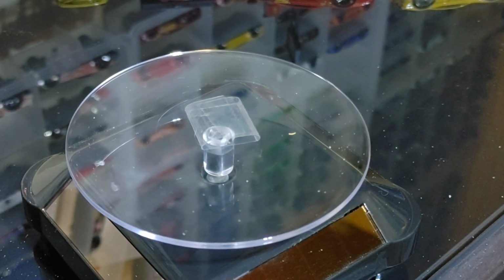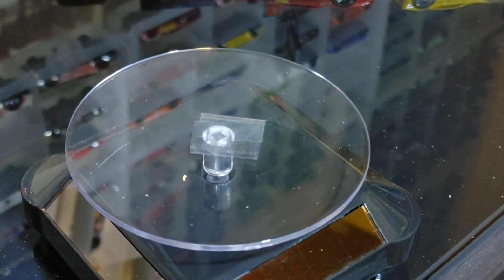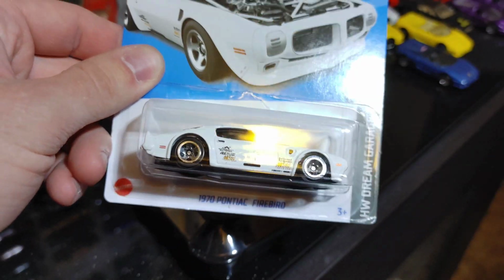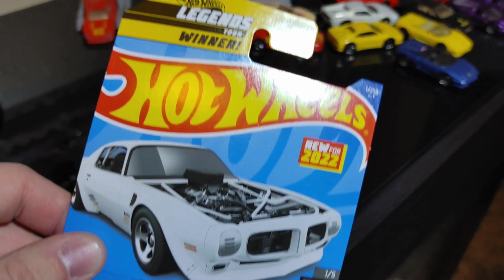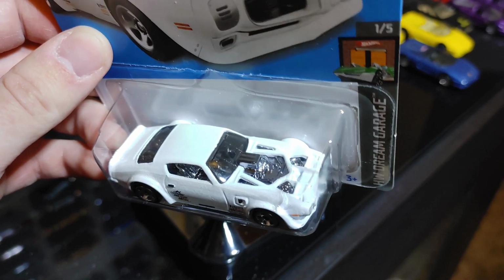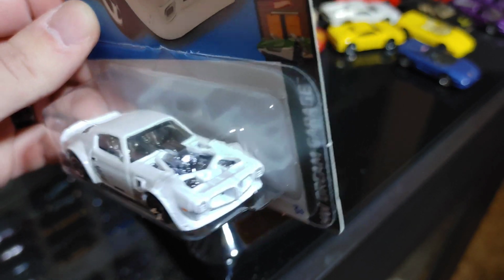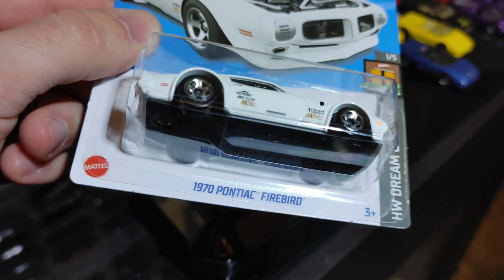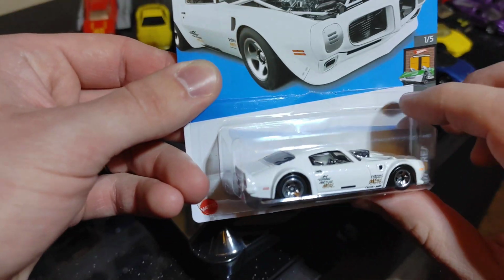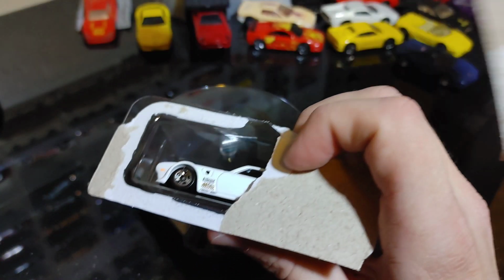Alright, moving on. This one was a booger to find. From the C case, 1970 Pontiac Firebird. This is the Legends Tour winter car. So pretty cool because it's got the engine bay completely exposed because there is no hood on it. But this one was super duper hard to find. Found it at local Kroger a couple days ago. Let's rip this one open. Oh yeah.